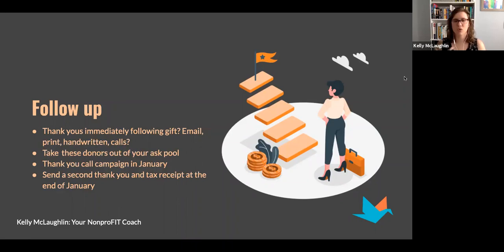And then thinking through your follow-up. Are you going to do thank yous immediately after getting a gift? Is it going to be an auto response email that they get? Are we going to send a personal email to follow up on that? Are we going to send printed thank you letters? Are we going to do handwritten thank you letters? Are we going to do calls?